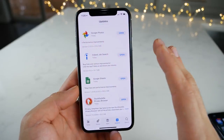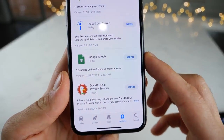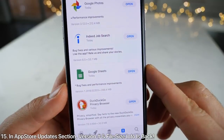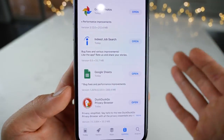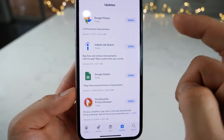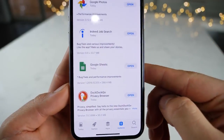And an awesome change that Apple brought back in iOS 11 within the update section of the App Store, you'll now be able to see more details on updates, such as the version number and the size of the update. This is something Apple regularly does show you, but within the app settings themselves or the app details, now they're available in the update page.